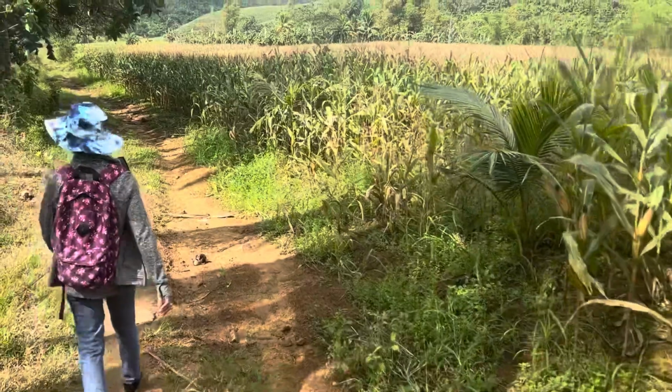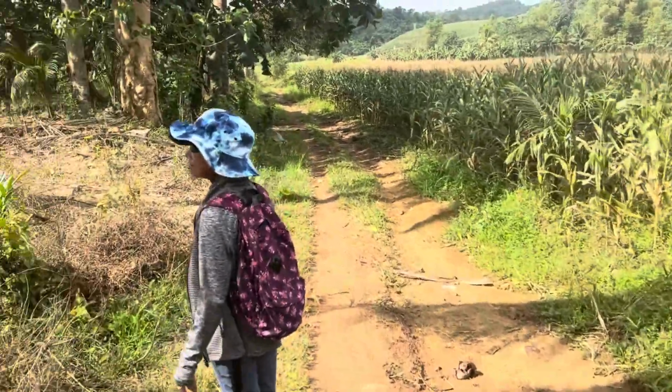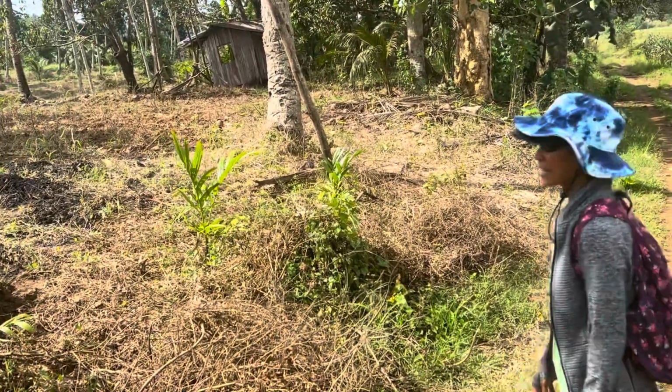What are they planting there, Rosie? Corn? What did you ask, guys? Are they doing some corn or something? Ah, sugar cane. Honey. Sugar cane, okay.